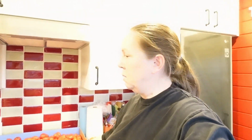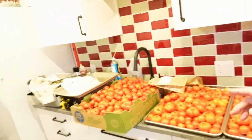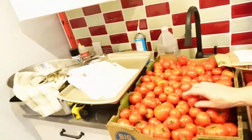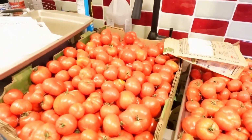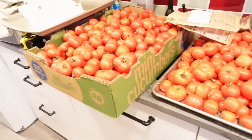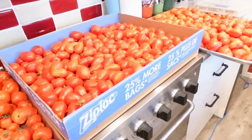I've always wanted to get one of those. It takes the seeds and the skin out, so you end up with all the meat from the tomatoes, and that's certainly what we need, especially with these little ones. It's just too much work. So these ones are nice and ripe, and the taste of the ones that we already tried, there was one jar that didn't seal, and they just taste so awesome.